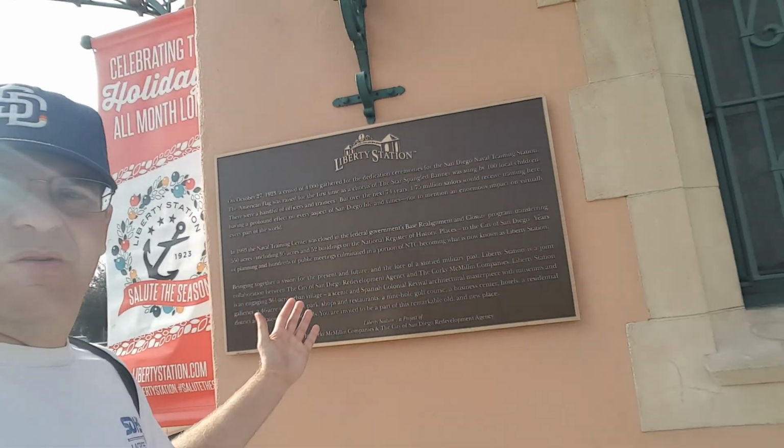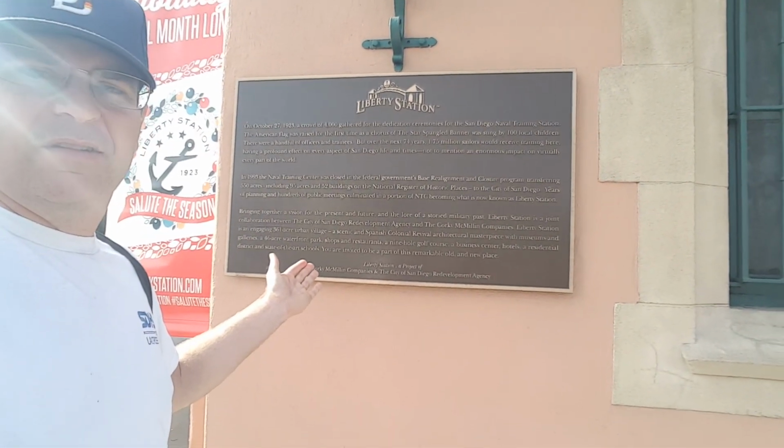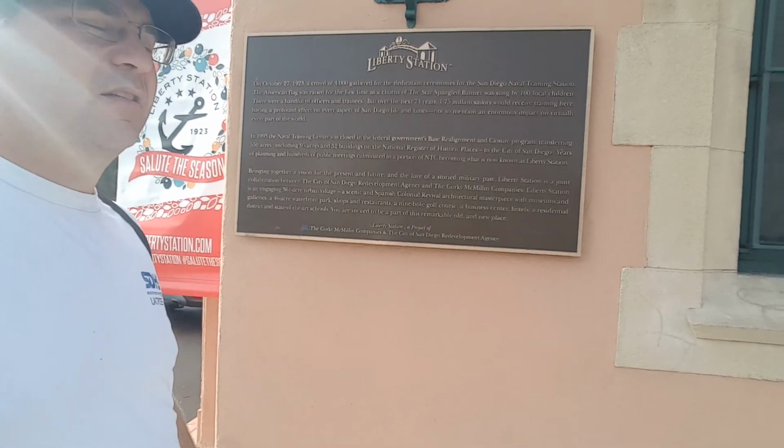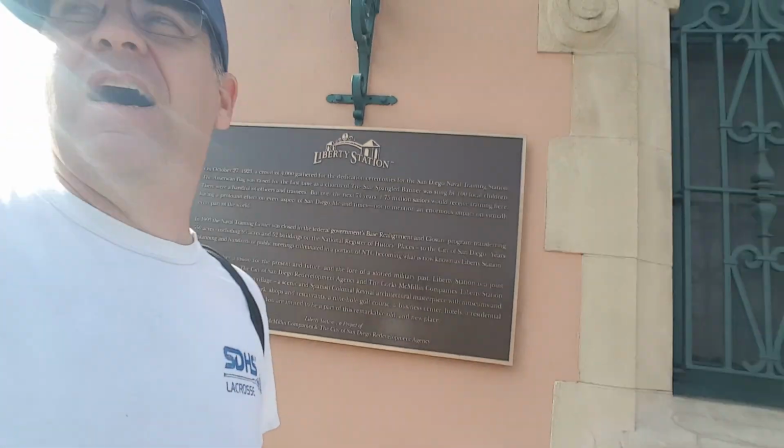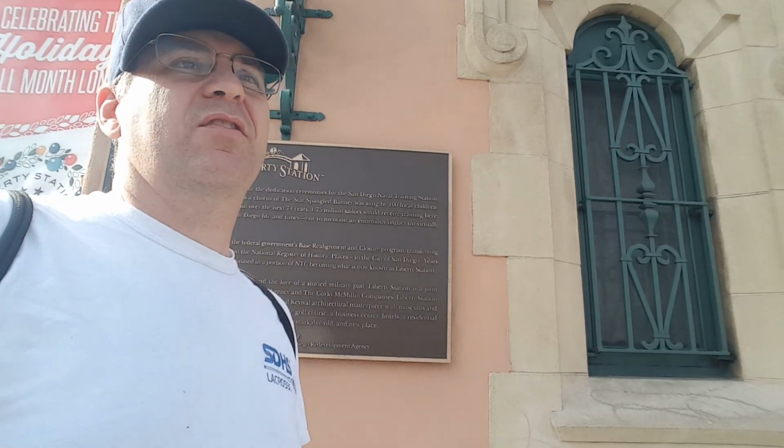Here's the sign if you want to read it yourself. There, now it's straight. I'm going to go across the street and try to get a better shot of the front gates, because like I said, it's the first thing I remember.